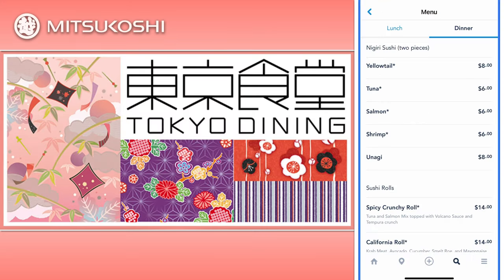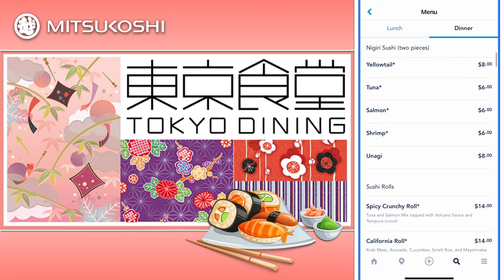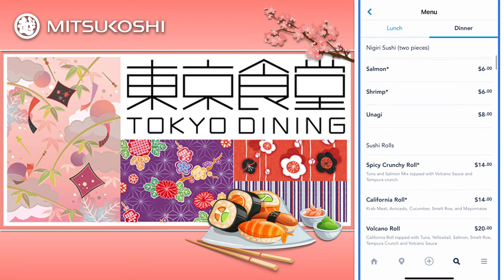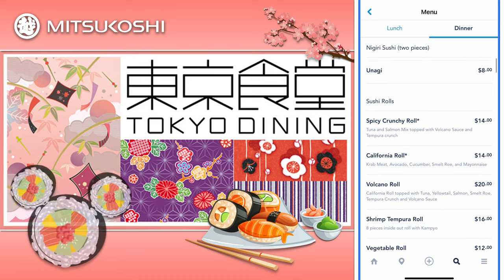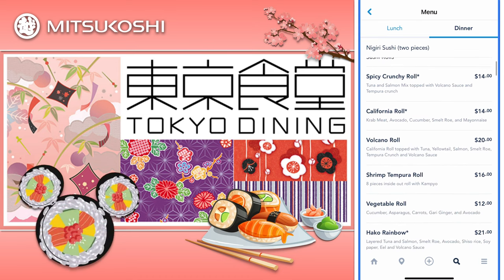Tokyo Dining offers two pieces of sushi, like yellowtail, tuna, salmon, shrimp, and they also offer additional sushi rolls as well, like the spicy crunchy roll, a California roll, the volcano roll, shrimp tempura roll, vegetable roll, Taiko rainbow, and the avocado roll.